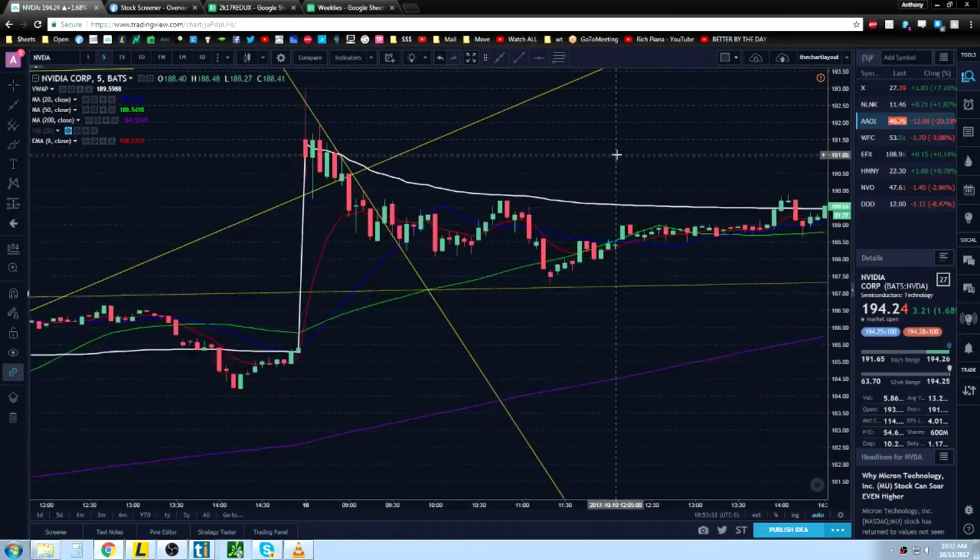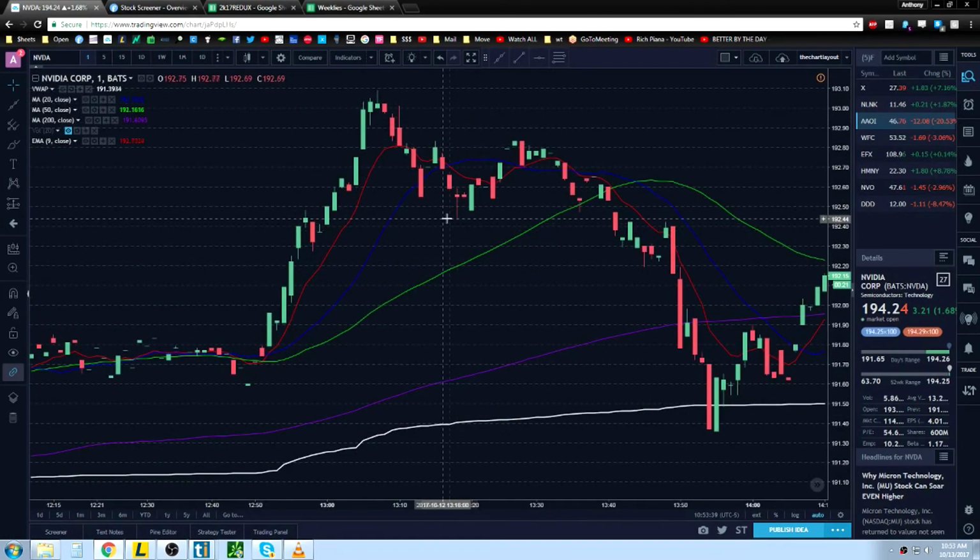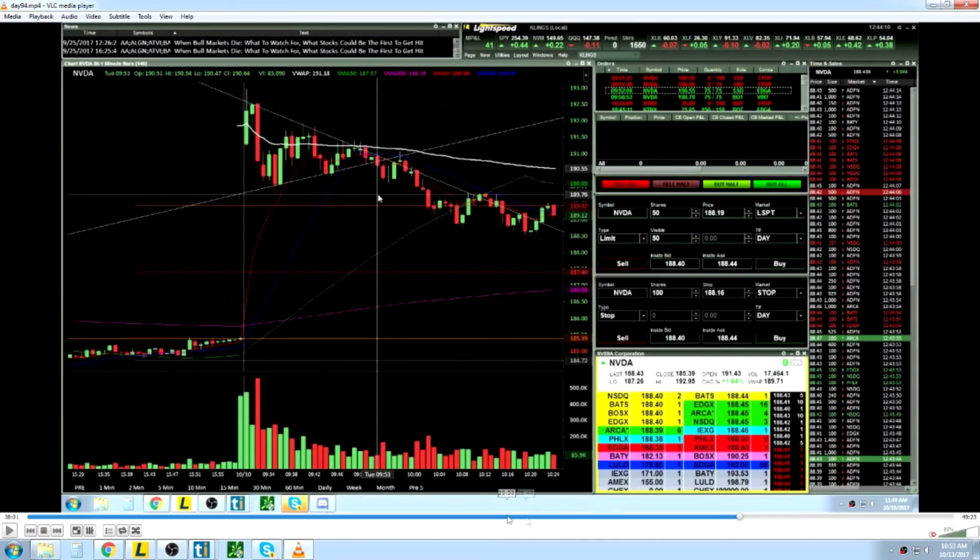Okay, and this is what the 5-minute looked like. So yeah, the 5 wasn't even close during that time, but here's where it obviously bounced off of. So that was a real trade. So the mistake was not waiting for the real move. I mean, there's nothing wrong with the trade that I took. It's just, you gotta wait. You gotta wait for the real move to come.